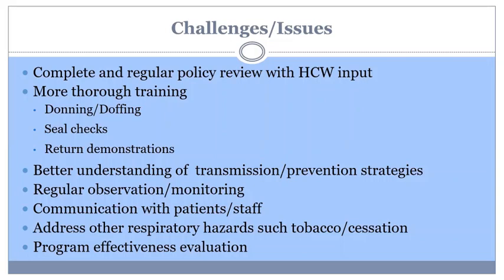Know that communication with patients and staff is a challenge, and it's probably always going to be a challenge when you're wearing a respirator. Address other respiratory hazards, tobacco cessation. So smoking, of course, we know is always an issue with everything related to health. And as you're wearing a respirator, of course, that's not going to be a good thing as well.